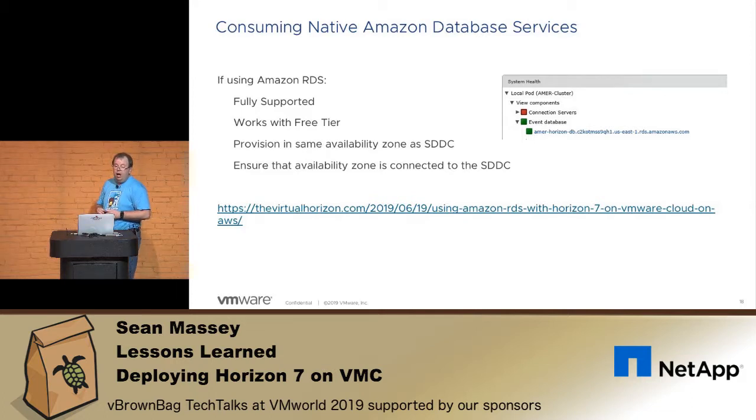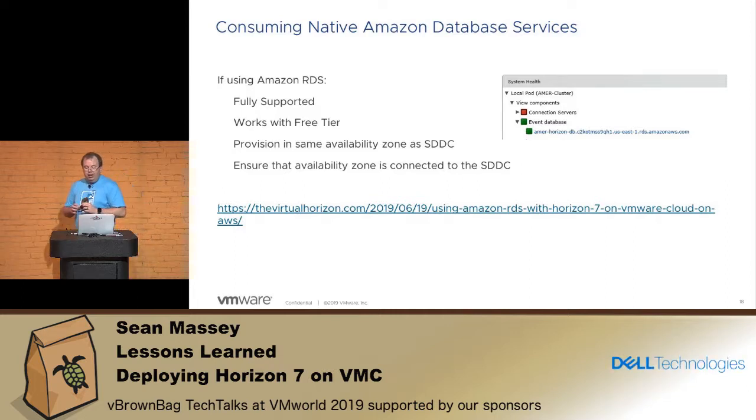Key thing to keep in mind here is when you provision this, in all the testing I did, the first time I provisioned that database service, I would tell it specifically what AZ I wanted it in, and then Amazon would go, no, you really didn't want it there, you wanted it over here. So you'd have to tear it down and redeploy it. The second time, Amazon seemed to listen. So you also want to make sure that whatever AZ you deploy it in is connected to your VPC. Or excuse me, is connected to the SDDC.